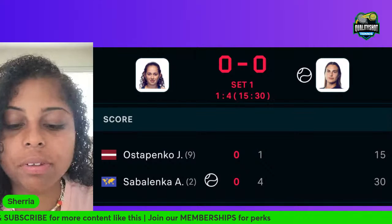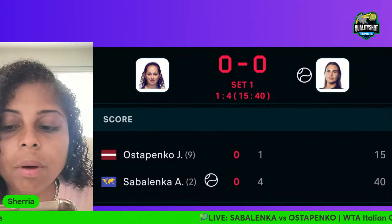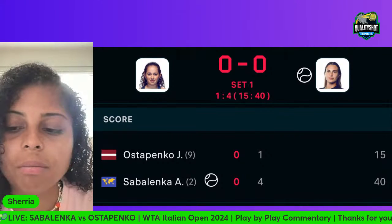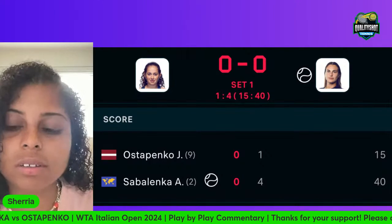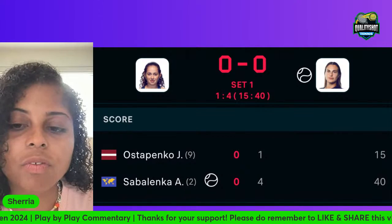Now, if we look at some stats, first serve percentage. Yeah, definitely a much higher percentage there for Sabalenka. Definitely, she's winning more points off that first serve for sure. But mostly, to be honest, with Ostapenko just being a bit too wild on the shots and the returns, far too many misses.